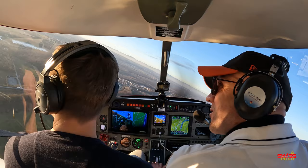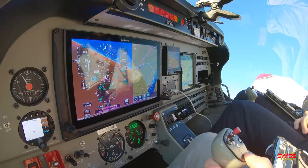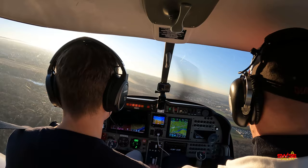I kind of fell in love with the plane on that flight. Yes, it has its flaws: the baggage compartment could be a little bigger, and the engine instruments, annunciators and autopilot could be better integrated into the glass panel. But really nothing beats the visibility in this. The useful load is excellent and the performance is pretty good as well.